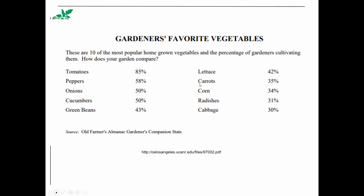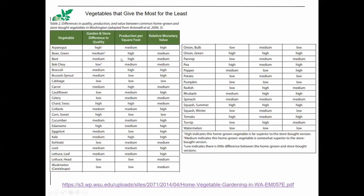So here is the list that I was referencing a couple minutes ago. This was research that came out of Washington Extension. If you take a look at this chart, it tells you the vegetable on the left-hand side, the garden and store difference in quality, production per square foot, and then relative monetary value. So I think that covers a lot of bases. Basically what you're looking for is something that is high in all three of these categories, and that's what you would want to grow if you really don't know where to start.